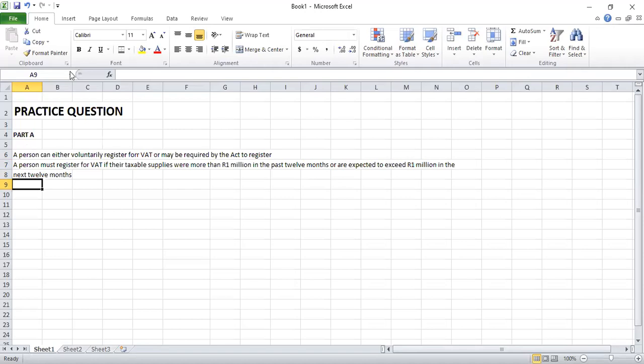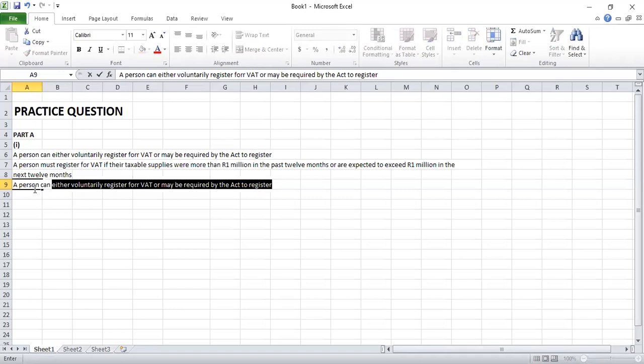But if you have not exceeded, but you are expecting to exceed in the next 12 months, then you should also register for VAT. Maybe you already have contracts that you have clinched, which will make you exceed the 1 million. Then you should register for VAT. That is the must part of it, whereby you are required by the Act to register for VAT. But on the other hand, even if you don't meet the 1 million threshold, you can still voluntarily register for VAT. So we can say a person can voluntarily register for VAT.